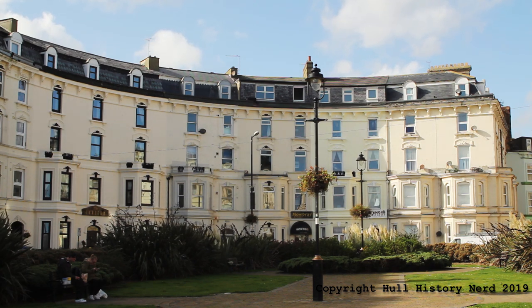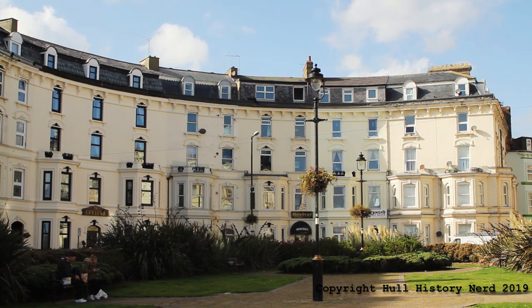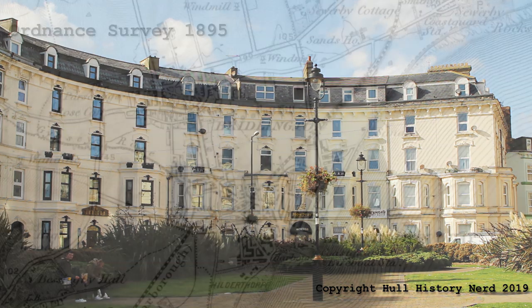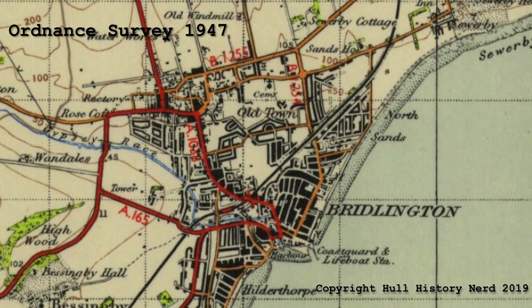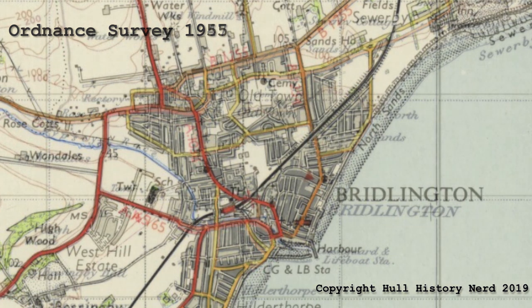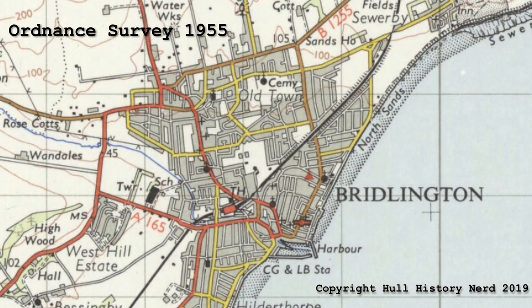Like Hornsea, however, Bridlington reinvented itself as a seaside resort for the well-to-do, a reinvention assisted by the discovery of a spa just south of the harbour in the 1730s. When the railway arrived, it had much the same effect as it had in Withernsea and Hornsea. The harbour area grew and grew with guest houses, bed and breakfasts and hotels until by the 20th century, the harbour and the old town finally merged, and it was the harbour that was the senior partner.